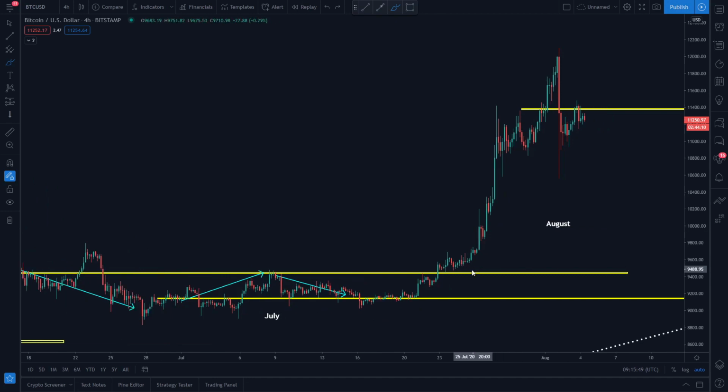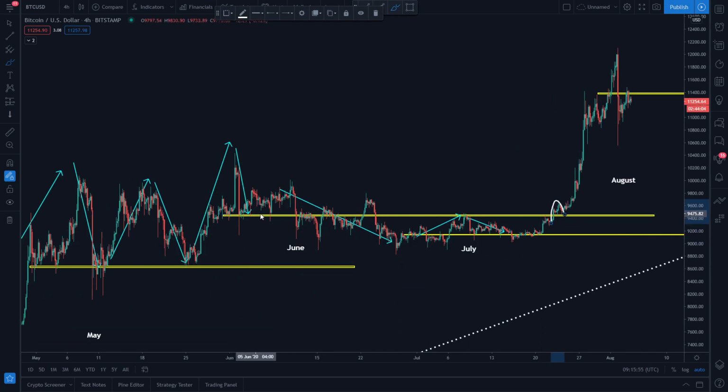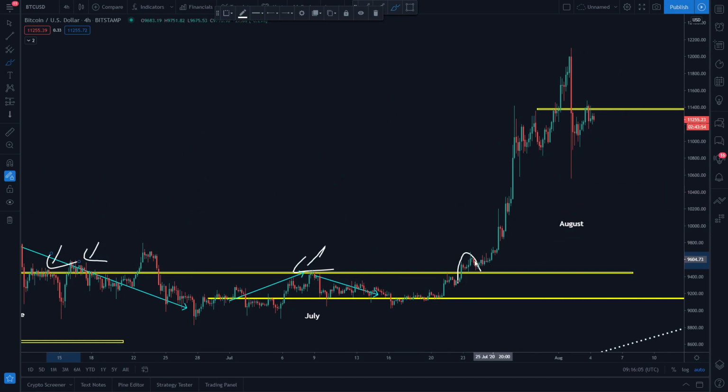So in this case, you can see after breaking this level, price came back to retest this monthly candle close level, which acted as a resistance here. You can see here, right? This also acted as a resistance around this particular level, but here the same resistance line acted as a very strong support. So after reaching this area, the price headed to the upside. So that's the confirmation I was talking about.